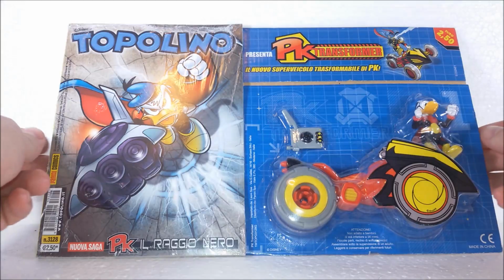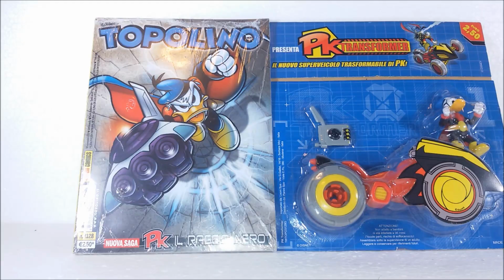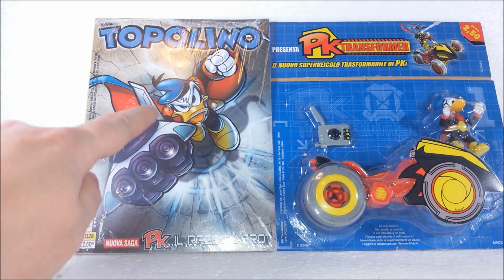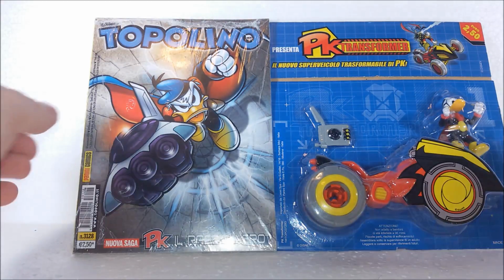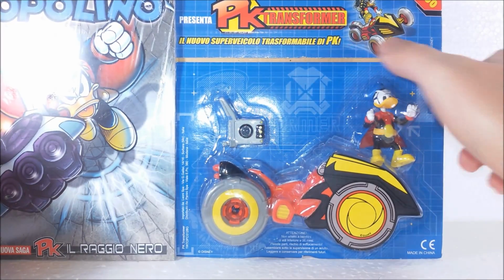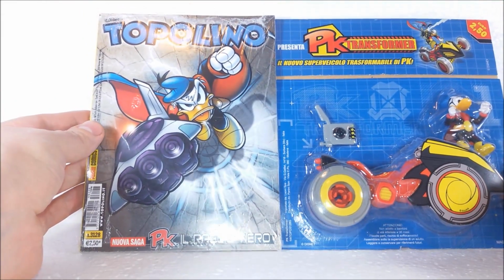Now this is happening right now with the number 3128 of this magazine. We get it for €2.50, which is not much money, which is nice. It's pretty cheap. We get a comic book with a few stories inside, one of them featuring Paperinik or PK, which is the superhero alter ego for Donald Duck, and the first part of the toy, which will be the PK Transformer, a cycle that turns into a car and also into a robot, which is pretty cool.